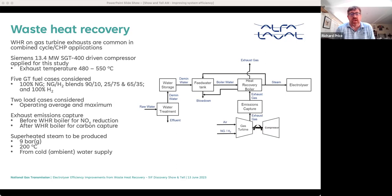The emissions capture part is somewhat temperature dependent. For NOx reduction, it prefers a higher temperature, so that emissions capture would take place between the gas turbine and the waste heat boiler. Whereas for carbon capture, they prefer a lower temperature, so that would most probably be after the waste heat recovery boiler.